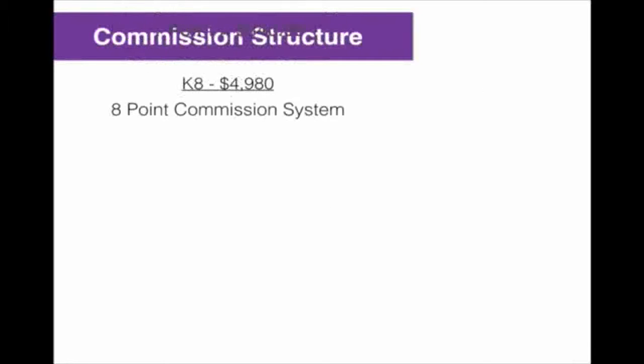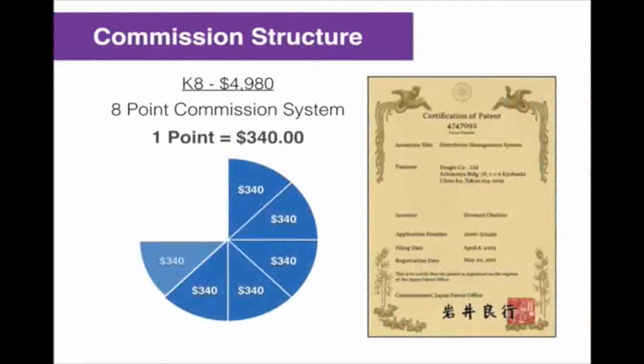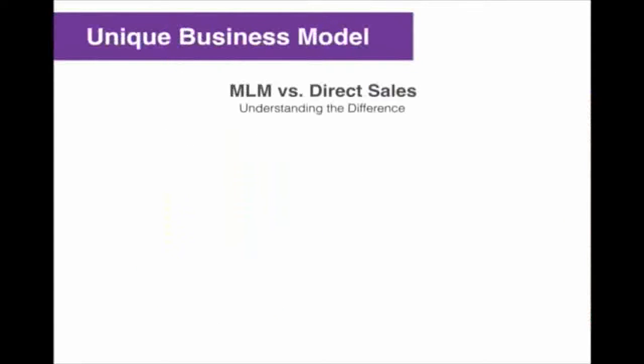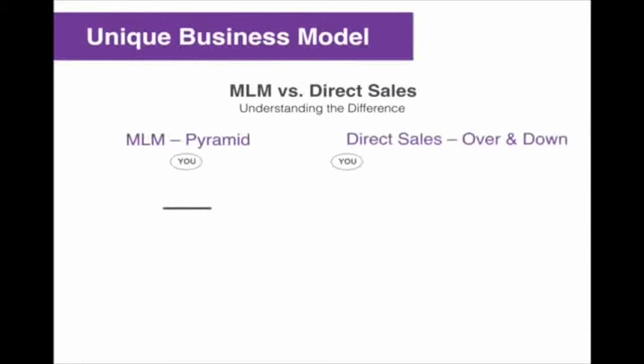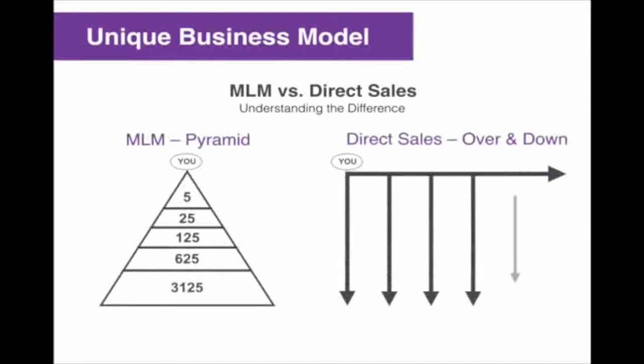It's so different that we even have our own patented compensation plan, called the 8-point commission system. Each point, or each slice, is worth $340. It's even a unique business model. Typically with MLM pyramids, there's that guy at the top making all the money, whereas in direct sales, it goes over and down. Whoever makes the sale first gets paid, and then it pays out 8 points deep.